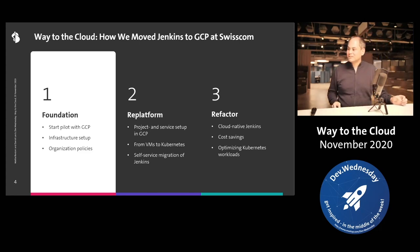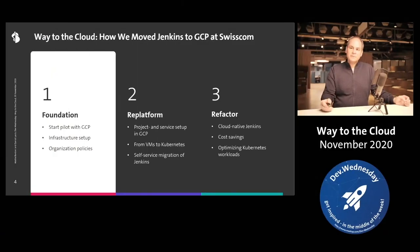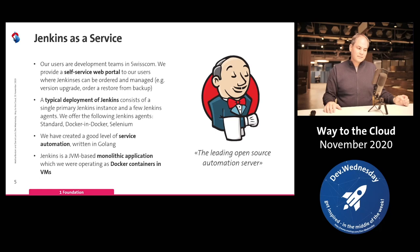Thanks, Mattia, for the introduction. Before we dive into the topic, let me tell you something about our workload, about Jenkins. Jenkins is the leading open source automation server. And Jenkins is a piece of software that really stood the test of time. Jenkins has been around forever. And Jenkins has a very big set of plugins and configuration options available, and is most commonly used in the context of CI/CD, continuous integration, continuous deployment, or delivery.